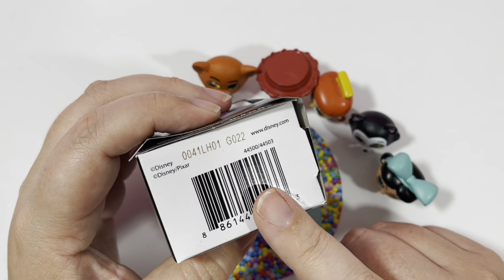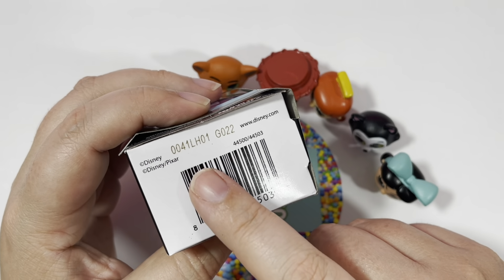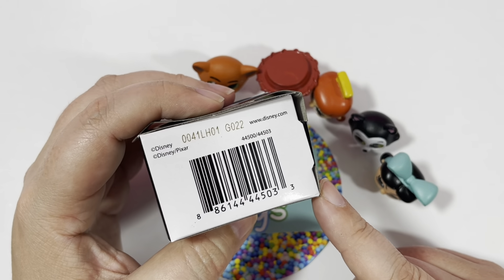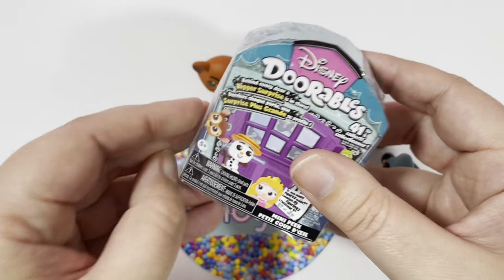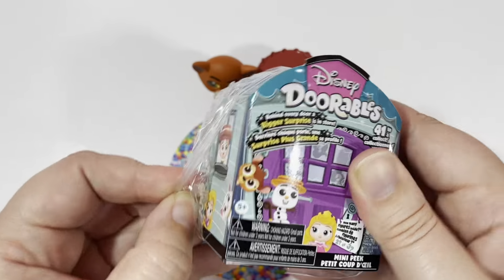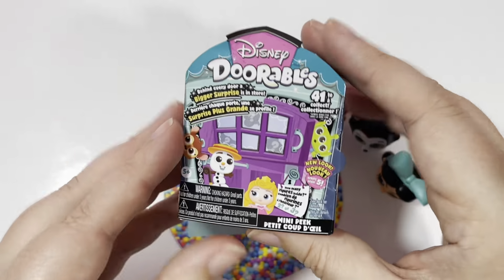So if you're looking for Jessie, Thomas O'Malley, and Drizella, this is the code you are going to be looking out for. I really do love when companies release the code, or they actually have codes on the bottom, because it really helps people out if they're looking for one particular part of their collection.